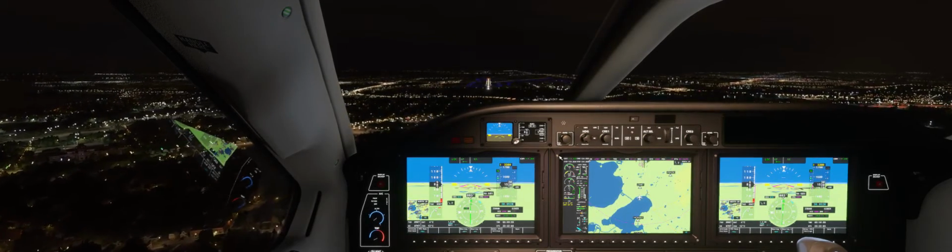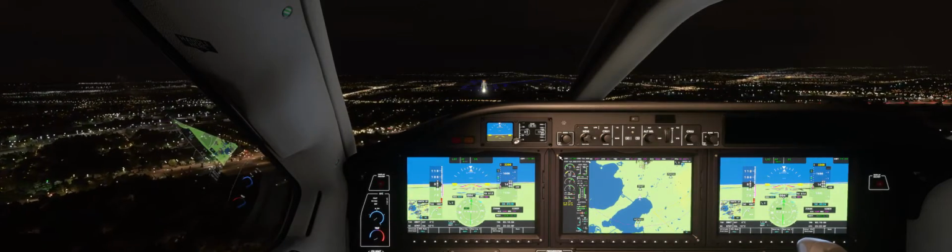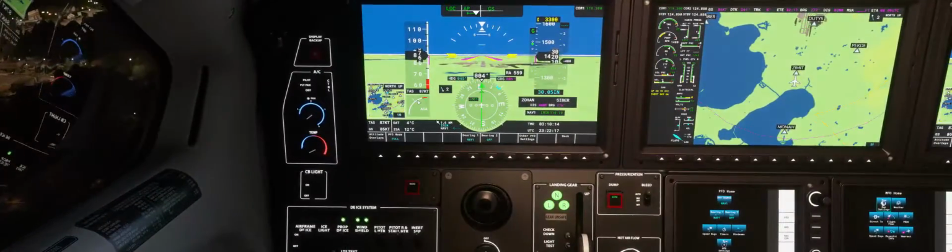Winds are coming at us, but not much to speak of. Looking really good right now. Cleared to land. Runway's dead ahead. Showing 1.7 nautical miles. You see right there. 1.6 nautical miles. 500 feet AGL. Cold night here in Madison. Looking really good. Going to disengage the autopilot and flying. Airspeed's perfect, 85 knots.